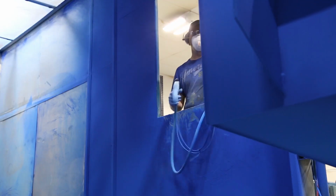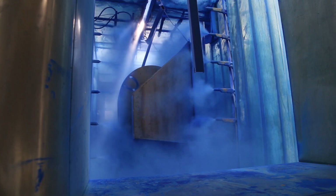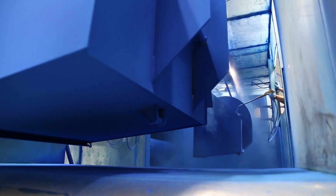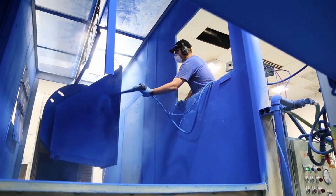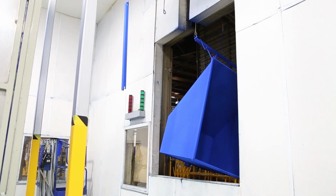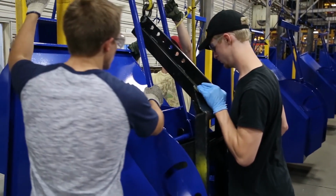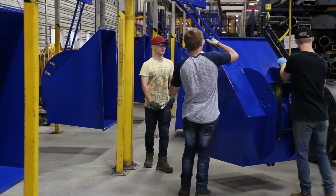So the automatic guns are doing 80% of the coverage, but with the hoppers, for instance, getting inside and getting into every corner and around every weldment, those automatic guns can't cover that 100%, so that's what the manual operators are doing. After the powder coat booth, it goes into a cure oven for about a 45-minute cycle, and in that process the powder turns to a gel and then hardens, and when it exits the oven it's completely cured.